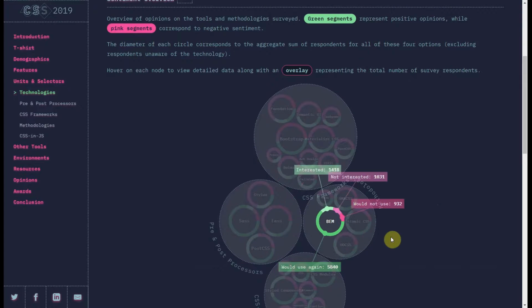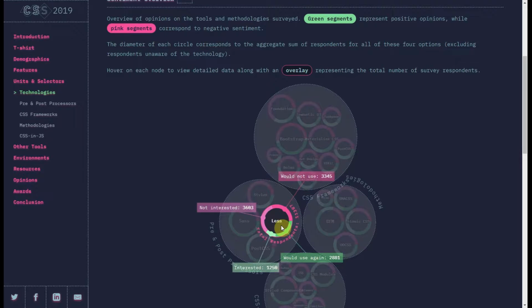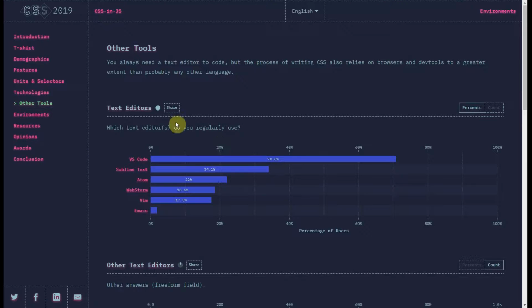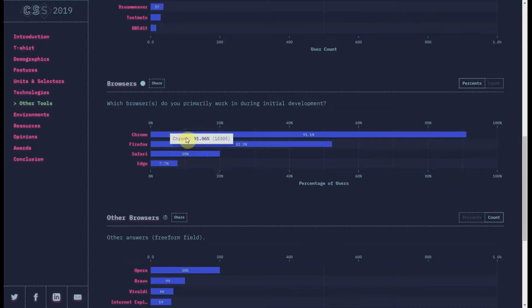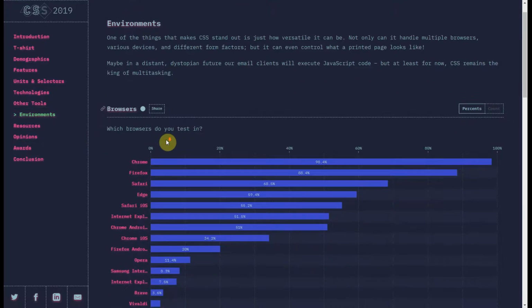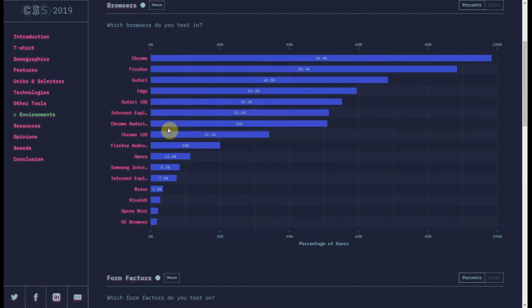Tools, Sass, Less, all preprocessors. Yes, other tools. Oh, VS Code is the most used text editor, which is not surprising. I said other tests, I meant other tools. Environments, Chrome is the browser that most developers use.